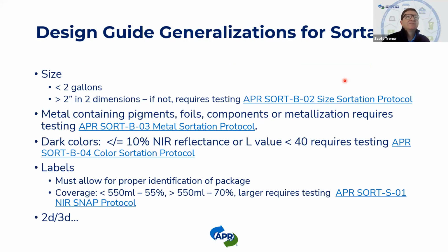So some design guide generalizations for sortation. Size: less than 2 gallons. Large containers are pulled out as bulky rigids at the very beginning. Packages or items that are less than 2 inches in two dimensions will most likely or could be lost in the glass breaker. So if you have a package that's less than 2 inches in 2 dimensions, we have a sorting protocol to show whether that will most likely be sorted in or lost in the screen.